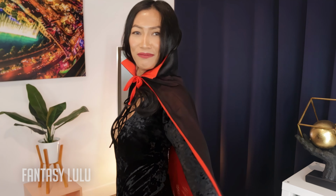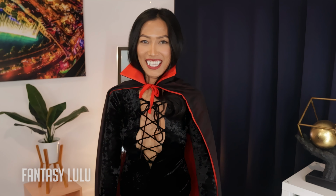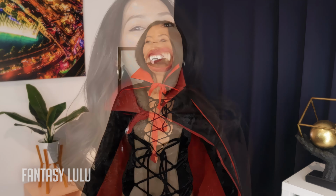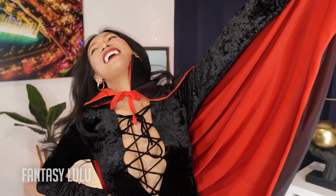What do you guys think with my fangs? Oh my god, I was having a hard time whether to put it right here or right here, or I don't know which size it is, but this is the first time I've ever tried fangs. I can't be a pretty vampire. Witch.